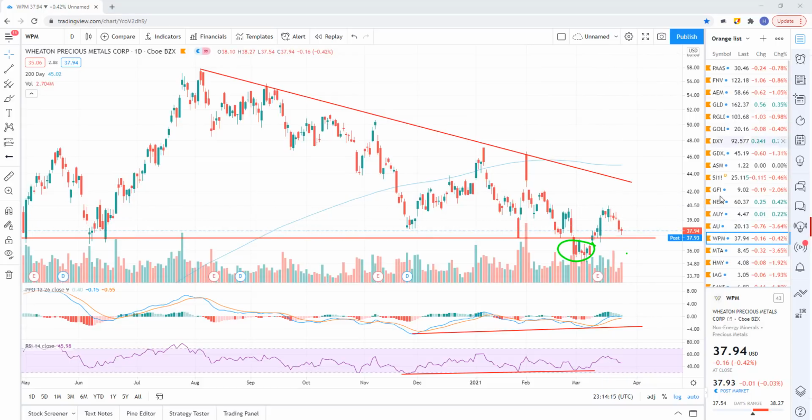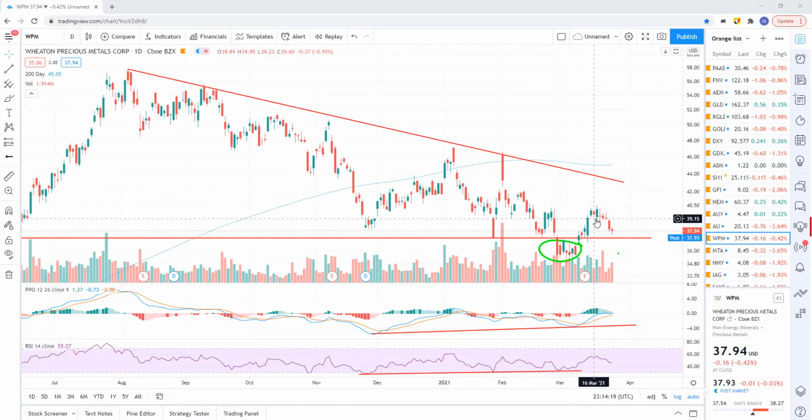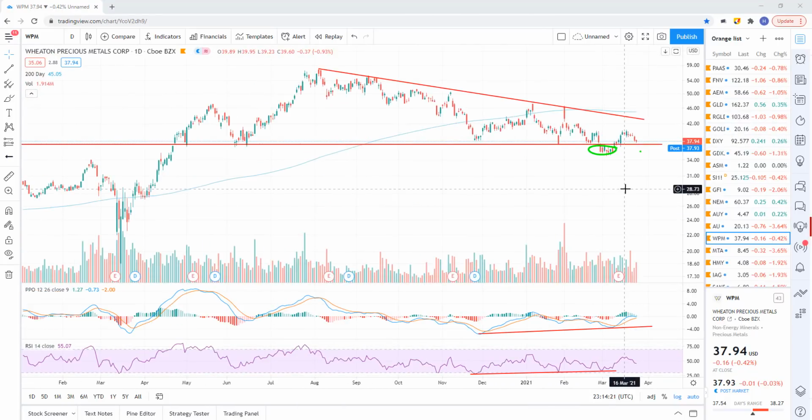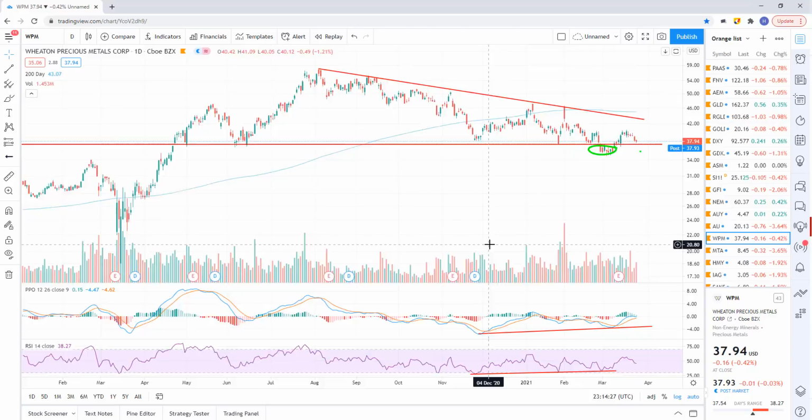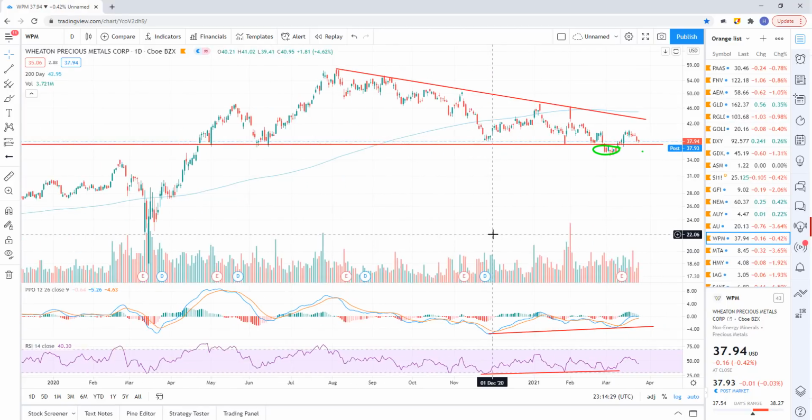Besides that, a lot of these miners still look okay. So, as long as they look okay with the chart, you just stick with it, and that's really what I'm planning on doing. Someone asked if I'm a longer term holder of gold miners. I mean, I am when I get in at what looks like an objective long area.